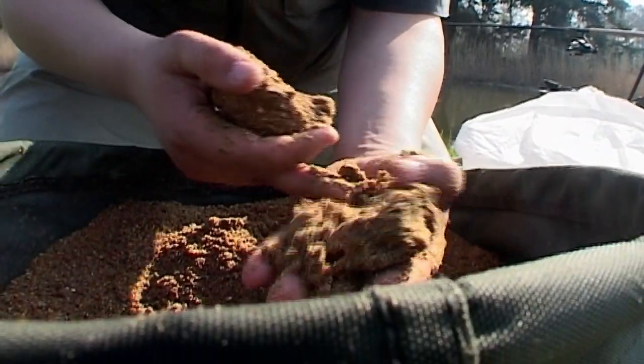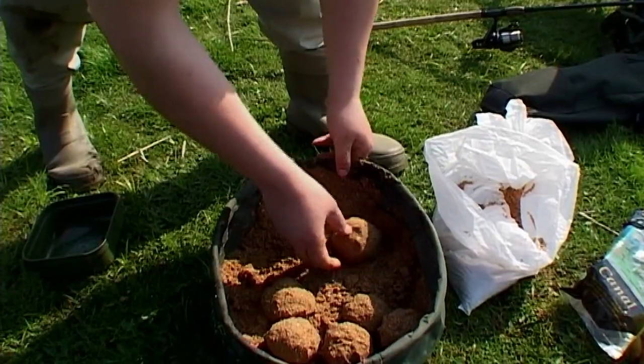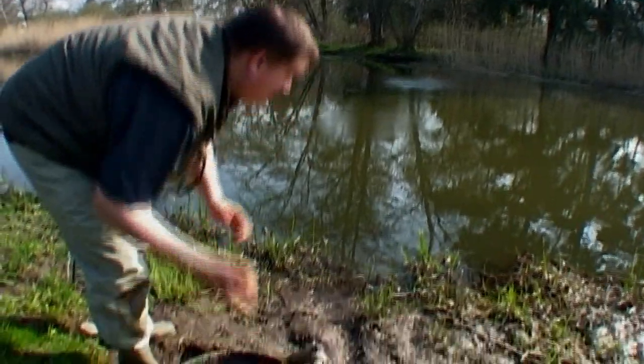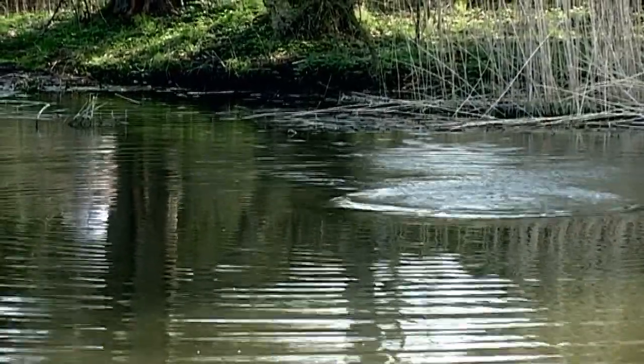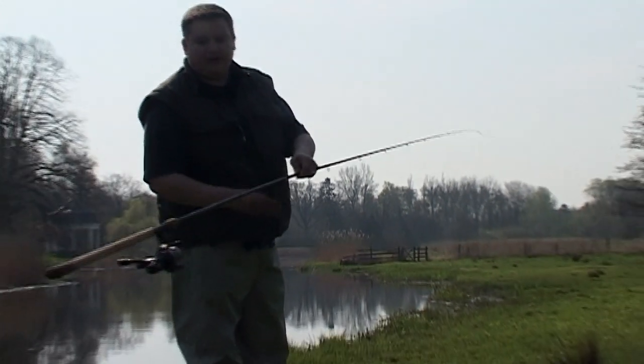very instant it hits the water surface. There are a lot of good food particles in the pre-bait. For instance, small pellets, coconut, and hemp seeds. For bottom fishing, Nikolai uses a special rod with a very sensitive rod tip, a so-called quiver rod.